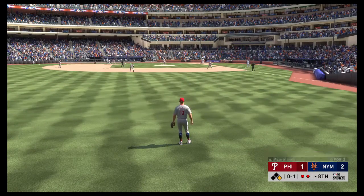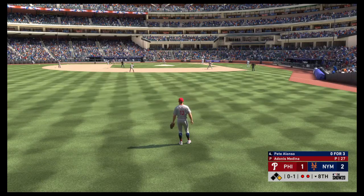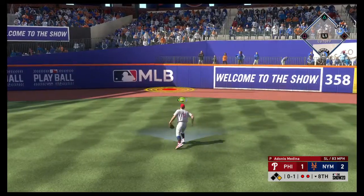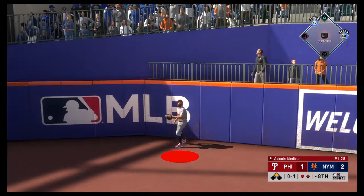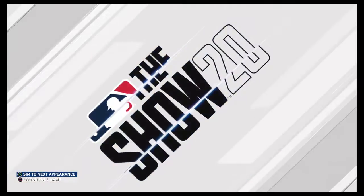Up next, the power bat of Pete Alonso. He's hitless in 3 at-bats to this point. Alonso. 0-1 count and the pitch. This is hit high and deep out to left. Back on it is the left fielder. A leap at the wall, but he can't bring this one back. It's a home run.